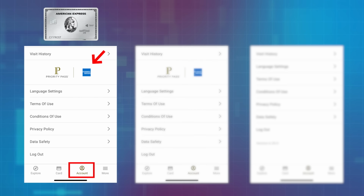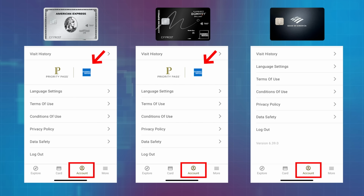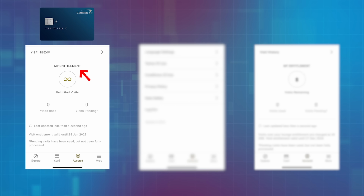Then for the one with the Bonvoy Brilliant American Express card, that looked identical, still identifying that it was an American Express associated account. For Bank of America, the account tab had nothing identifiable whatsoever. No logos, no special text or anything like that, so it was just kind of plain. For my Capital One Venture X, this one showed me my entitlement. That is how many visits I have per year.